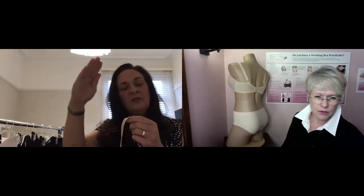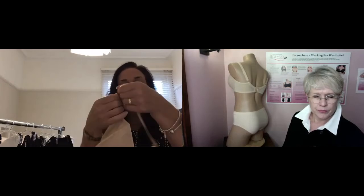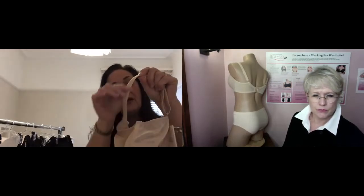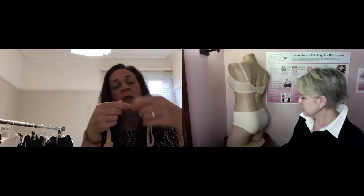As the sizes progress all the way through to the K cup, you will find the front of the strap will be slightly more rigid with a comfort soft plush underneath. Yeah, I love that about this bra. I really, really do. I think what we've got on this girl is a 34 double G.